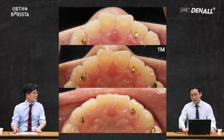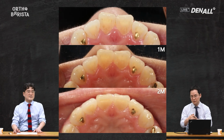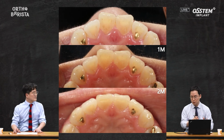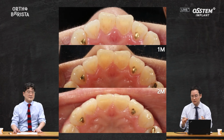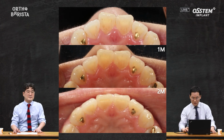Regarding materials, this case was treated using magic aligner, and compared to older aligners, it provides a noticeably firmer grip on the teeth. It's not just magic aligner. Many modern aligners now feature materials that better encapsulate the teeth. This allows the aligner's intended shape to be more effectively transmitted to the teeth, aiding in rotation control.